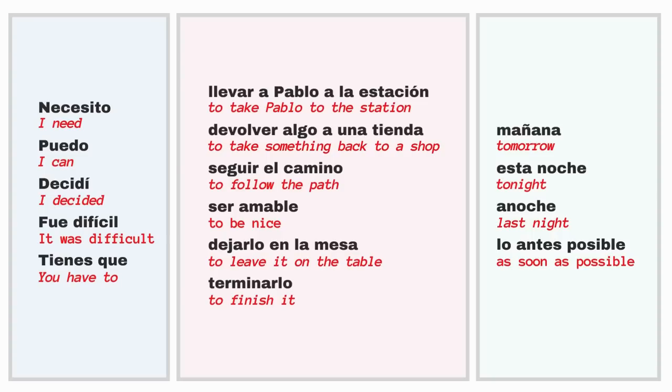Okay, next. Decidí llevar a Pablo a la estación anoche. Okay, last one in this phase. Puedo terminarlo mañana. I can finish it tomorrow.